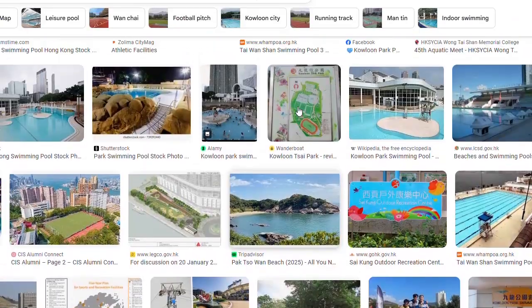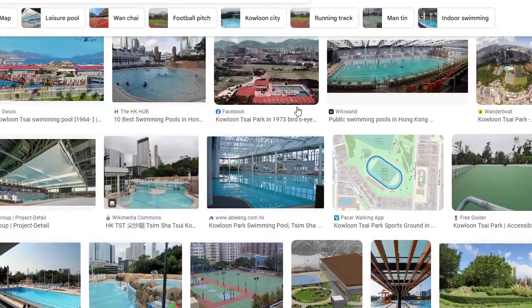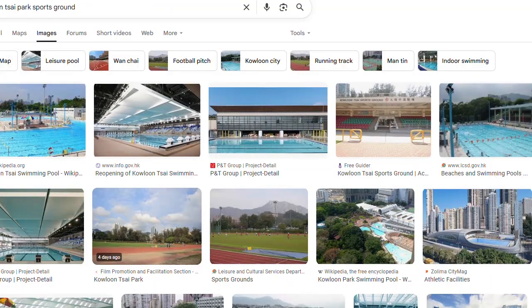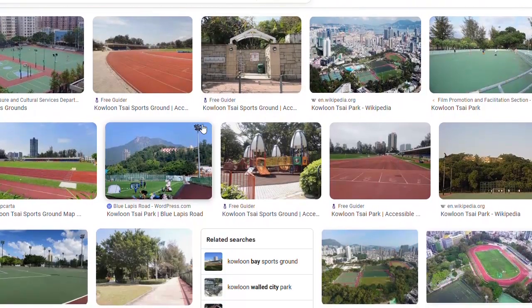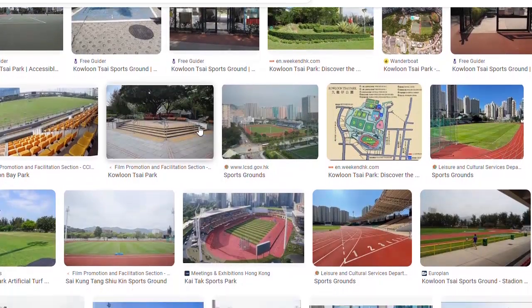The Kowloon swimming pool was the first public pool in Kowloon. It was funded by the Royal Hong Kong Jockey Club. Originally, it couldn't operate at night due to its location under the airport's flight path. The Kowloon Sports Ground includes an international standard football pitch, running track, and 1,216-seat grandstand stadium.